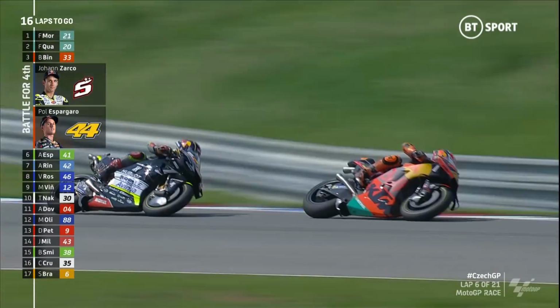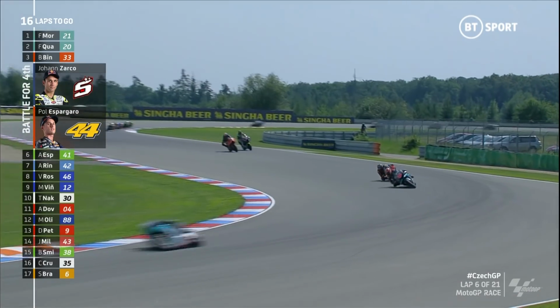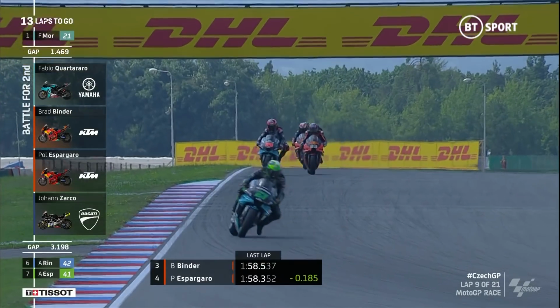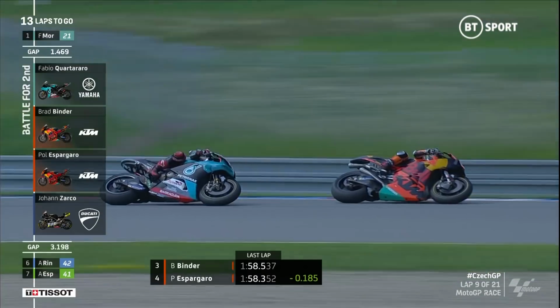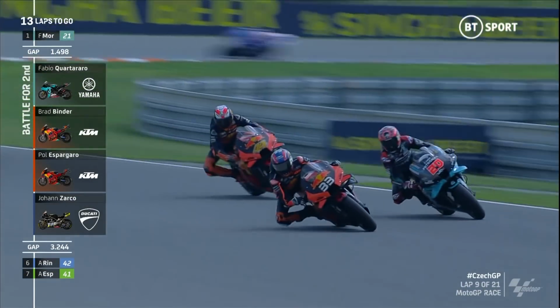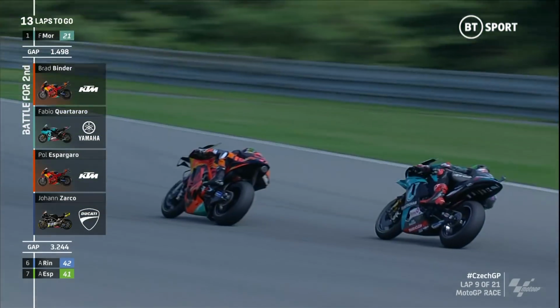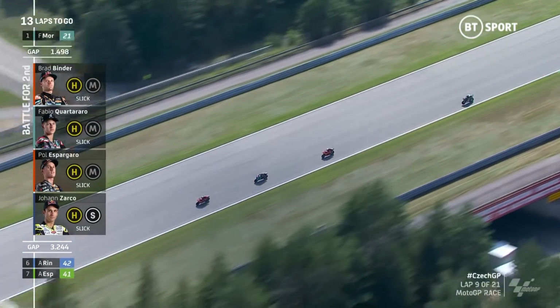Pol Espargaro does Zarco. Does he keep it that way? Zarco cuts tight. It's not round the outside, surely, Johan. Here we go, Brad Binder again. Yes, he cuts for it. Underneath him. Brad Binder, he was looking at it all the way up there, but he's run it out a bit wide, and that's going to make Quartararo fight back. But you know, Binder's got what it takes to do the business. Binder has gone through. Brad Binder on the KTM has just duffed up the two-time winner this year.